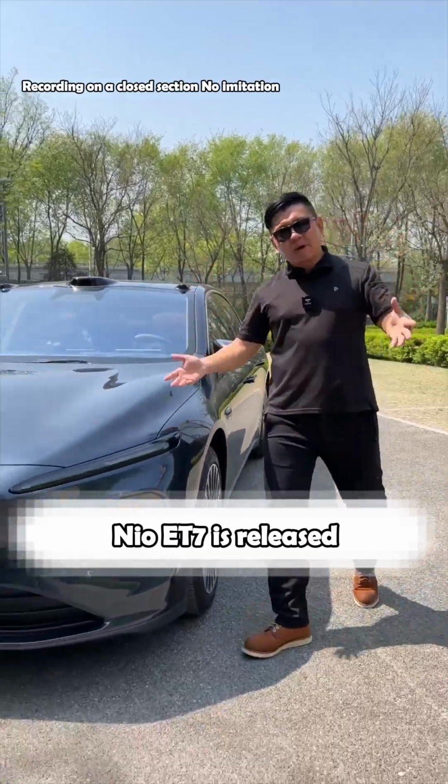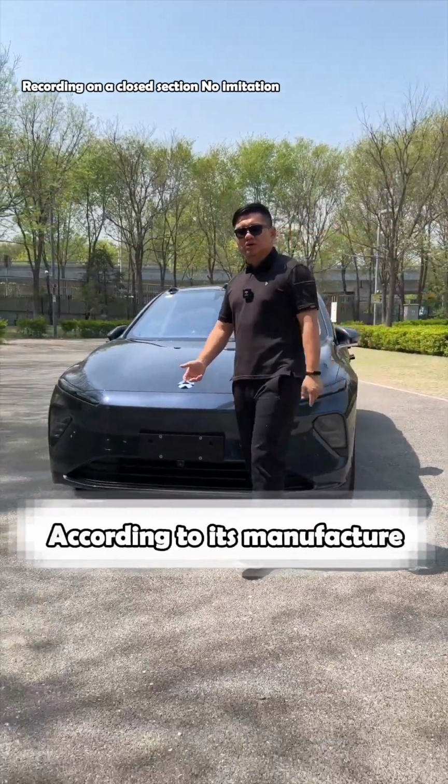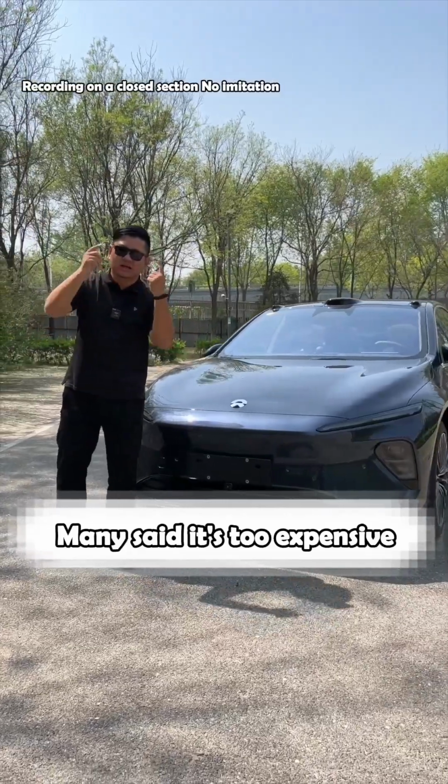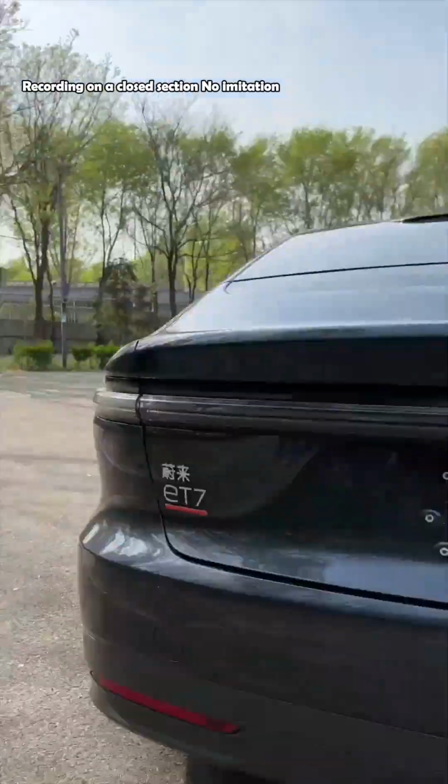NIO ET7 is released, over 500,000. According to its manufacturer, it targets the BMW 5 and 7 series. Many said it's too expensive. Let me show you if this car is good value for money.